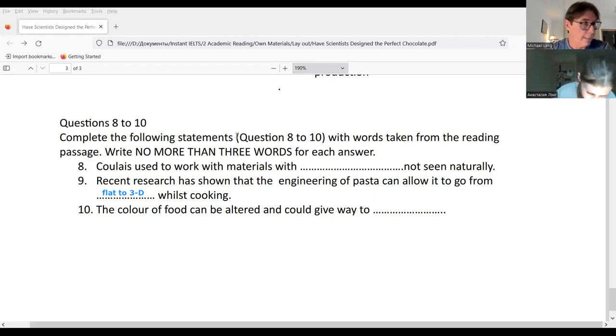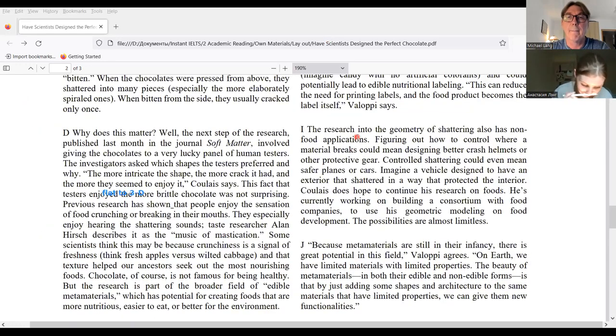And then we've got question 10. The color of food can be altered and could give way to what? Okay, so what are we looking at? Are we going to go above or below? Below. Okay, we're going further down. So we're going to look at F, G, H, I, and J, possibly. But what are we looking for particularly here? Color of food. So we're skimming and scanning for color. Because I don't remember exactly where it is. So I'm looking for color now.